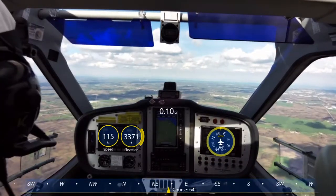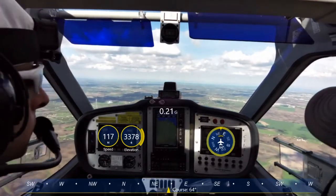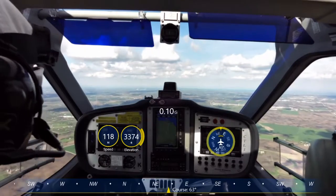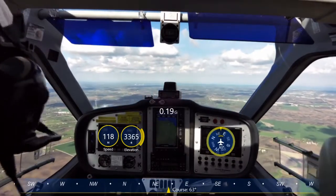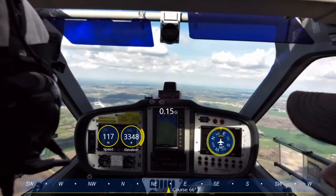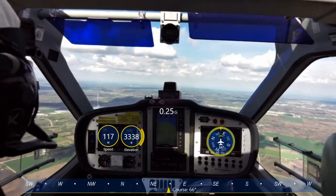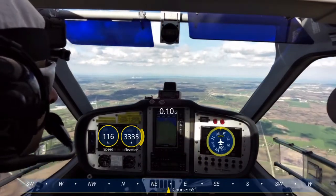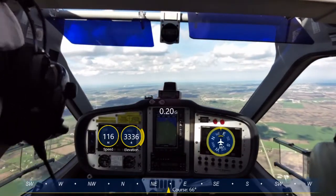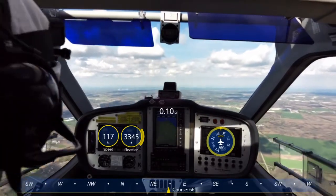Traffic 921 Kilo is 3.5 miles to the west, northeastbound 3,300 Sylvania. They know we're out here. But what I'm doing there is I'm basically fishing. I'm trying to see if I get a response out of them. Okay. Traffic, Skyhawk 6576 Hotel is entering a midfield, left downwind runway 27. Alright.